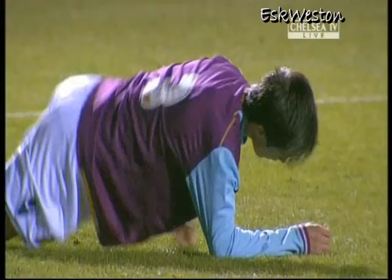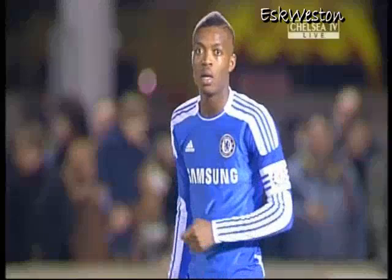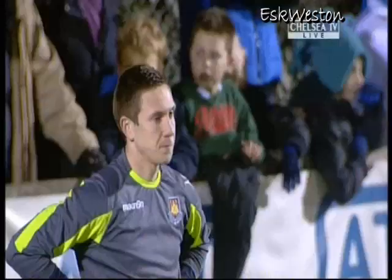Well, that's what Potts thinks of it. Hammering the ground with frustration. But how often has Chalobah popped up in that type of position to score a vital goal? Absolutely brilliant. Leaves you breathless.